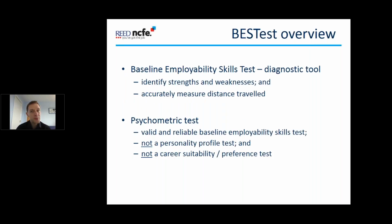So what did we develop? Well, it's BESTest. So BESTest stands for Baseline Employability Skills Test. It is a diagnostic tool specifically for employability skills, as you've probably guessed. So it has two primary functions, really. Number one is to identify your learners' strengths and weaknesses when it comes to employability skills. And number two is to accurately measure distance travelled.